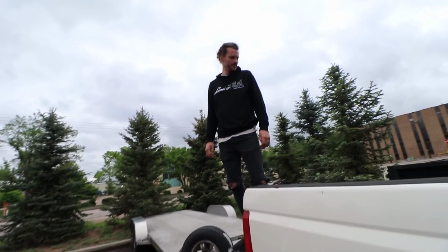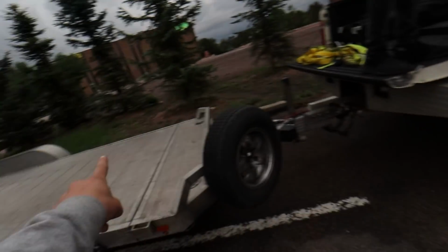We're all packed up. It's been a fun time. Now it's time to load the Gallardo onto the trailer and we're off to Utah. Back home again. I do think we need to address something that hasn't been addressed in the video yet though. What? The wheels. Oh, the wheels.